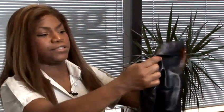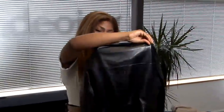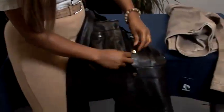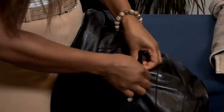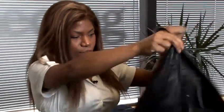This particular jacket, which is one of my favorites, is a Prada jacket, and it's made from very thin, fine leather. It's cut more like a shirt, so it's very fitted, and it has pockets along the breast, but it gives a little smarter look, a little harder edged look to a smart casual look.